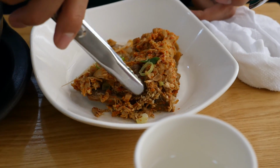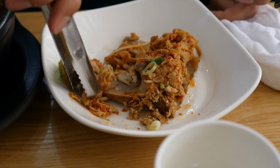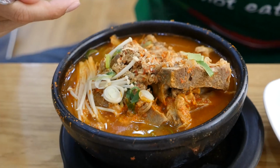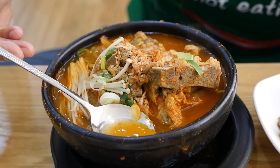Oh, you don't even need to squeeze the tongs. You can just brush them and that meat falls off. Oh wow, that's like pulled pork. But before I try this pork though, I just gotta taste that broth. I didn't even notice this at first, but there's a bunch of sesame seeds on top as well.